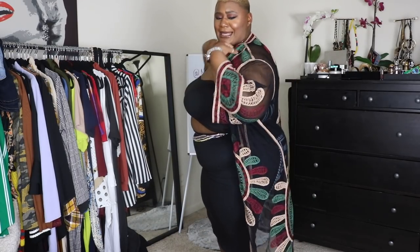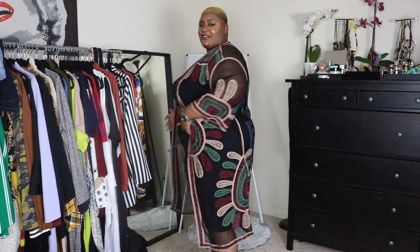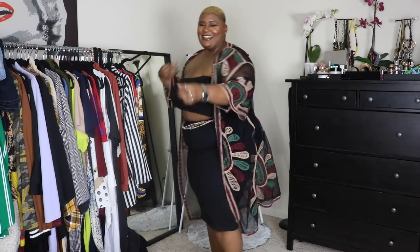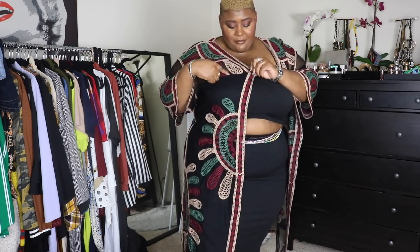Listen. Can we get into the detailing though? Like, what? Y'all, don't mind the lettering. I just threw this on just to show you the look. And this is actually exactly the perfect way for me to wear this. Like, look at this. This long line cardigan with this beautiful embroidery. Light stretch because it is over mesh. And this is just so beautiful.